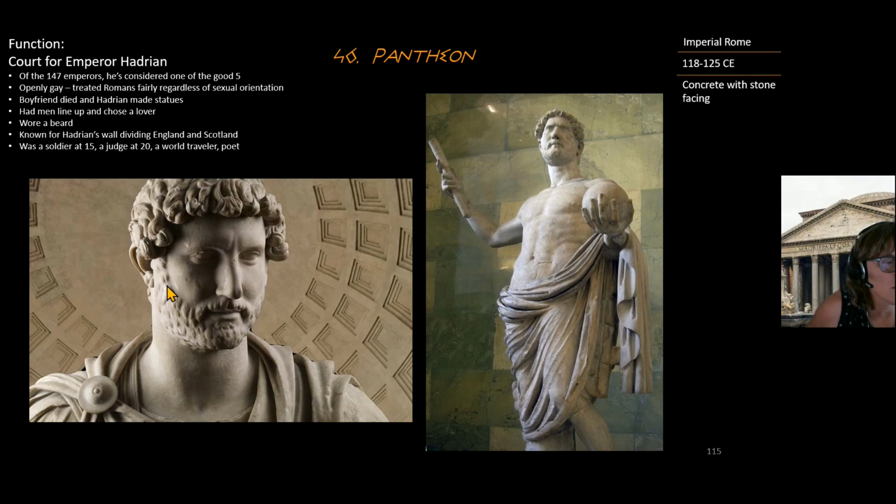He also wore a beard, which is something that was more popular with the Greeks, and in Roman art, they feature their barbarians as wearing beards. So that makes him a little bit unique. And he is just a very accomplished man. By 15, he was a soldier. By 20, he served as a judge. So he came to the role of emperor pretty well trained, and thus was a great emperor.